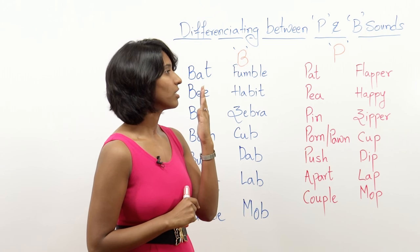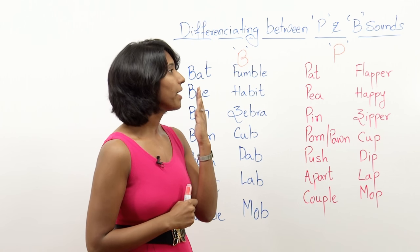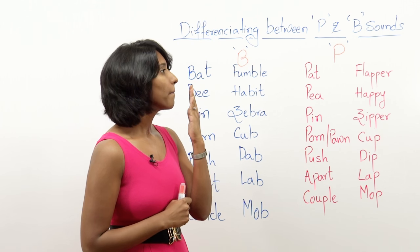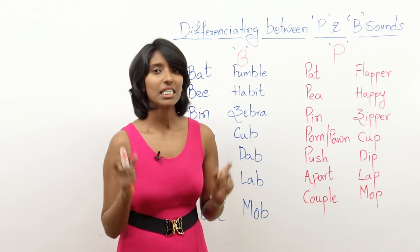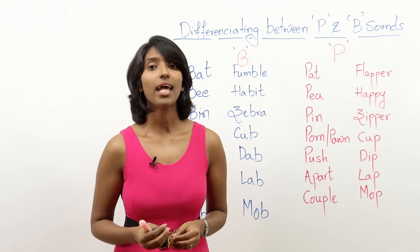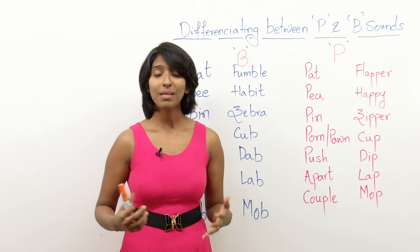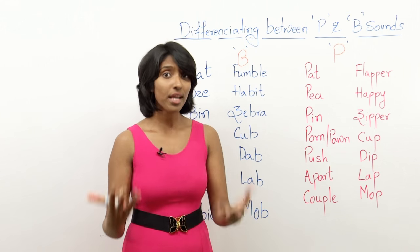P. B, you don't feel the air. P, B. So there is a slight, rather a very prominent difference between P and the B. Now let's see how these two alphabets, when they come in different words, how are they pronounced?